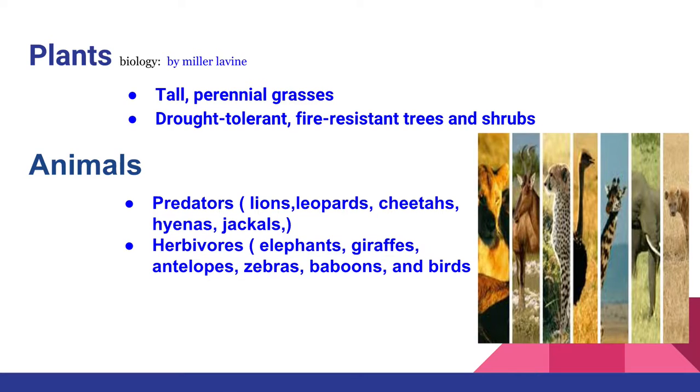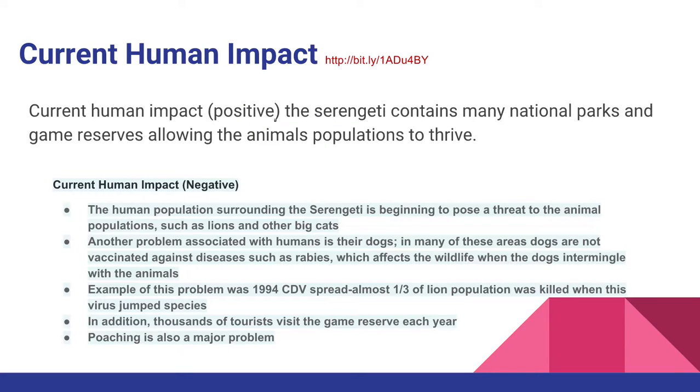Now to a serious matter, and the reason why it is so important to visit the biome now before it is too late. There is a serious threat to this tropical savanna in the Serengeti. I am referring to the current human impact. Now, while there are many positive human impacts of creating a national park in the Serengeti for the purpose of protecting the population and allowing the animals to thrive, there are serious negative impacts that still remain.